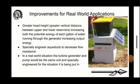To make this project viable for the real world, improvements would be necessary, including greater head height between both the lower and upper reservoirs, as well as specially engineered aqueducts and plumbing, and better pumps and generators and turbines.